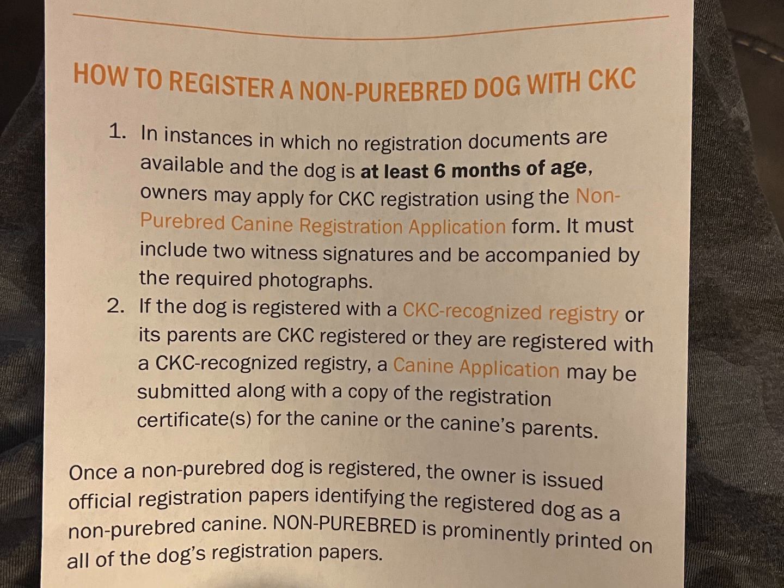Once a non-purebred dog is registered, the owner is issued official registration papers identifying the registered dog as a non-purebred canine. Non-purebred is prominently printed on all of the dog's registration papers. Also, there are forms on the CKC website that you can print off, but you have to mail them in with all of the pictures and all the things that they ask you for on the application. And that concludes my knowledge of registering a non-purebred dog with the CKC.